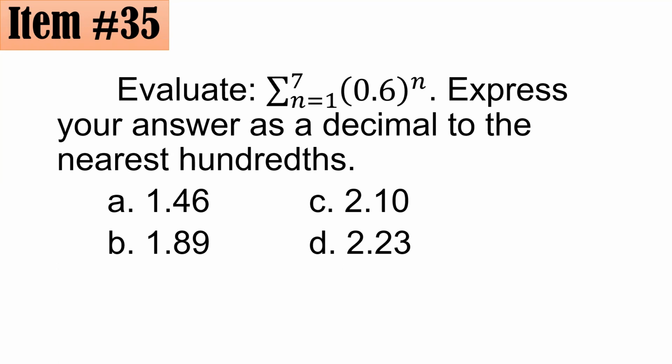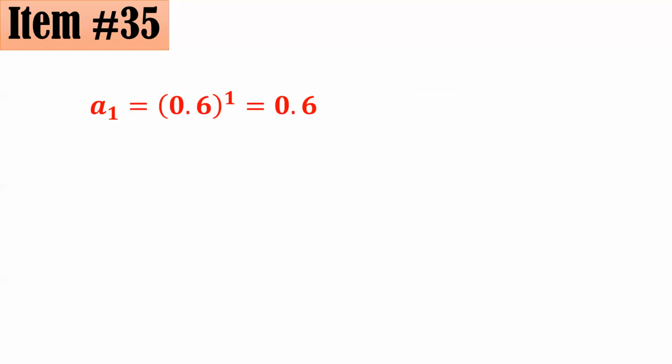35. Evaluate the summation of 0.6 raised to n as n goes from 1 to 7. Express your answer as a decimal to the nearest hundredths. A, B, C, or D? Letter A daw, 1.46, sabi ni Ma'am Jackie Lou. Okay? I hope na nakuha po natin ito.